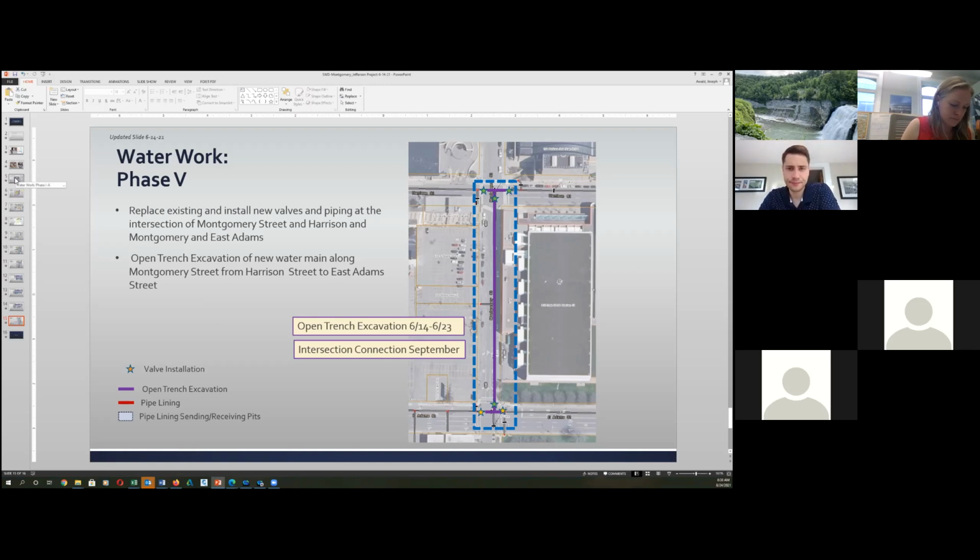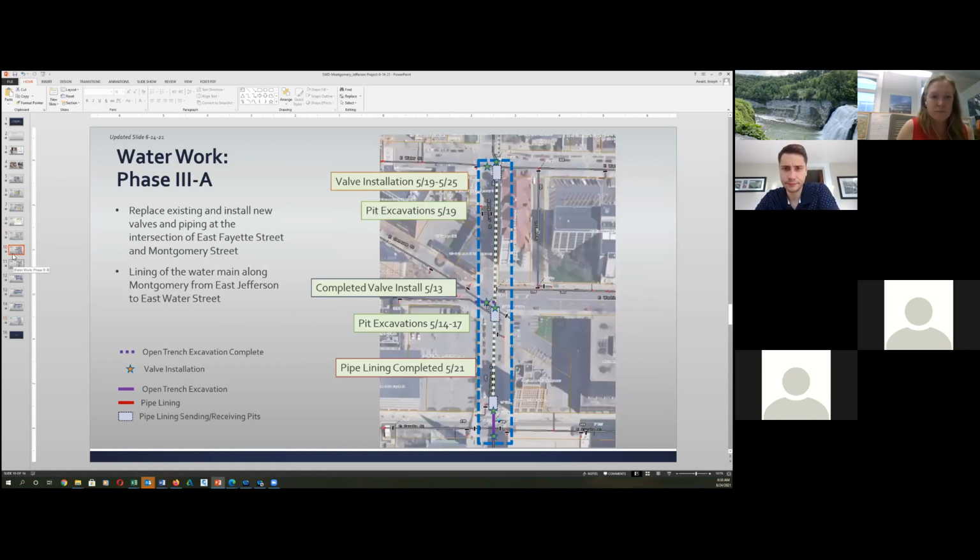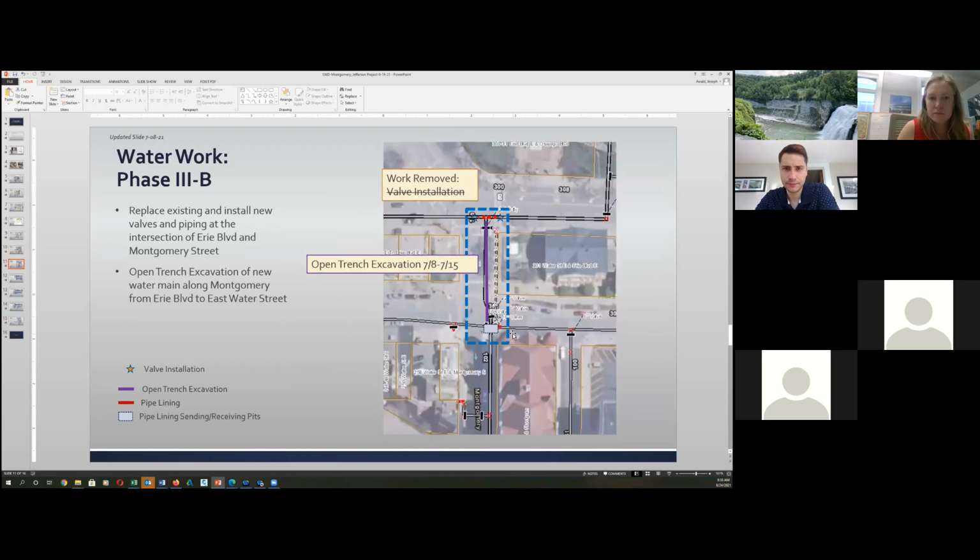And then I believe that's it. I'll double check to make sure we have everything. Oh, no, one last piece. One last piece is on Montgomery between Erie Boulevard and Water Street. There's about 40 feet of main we've got to install.